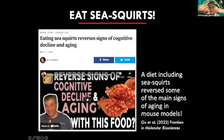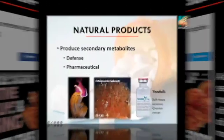And if you learn to like them, even better for you, because not only are they a great food to eat, but eating them makes you younger. Eating sea-squirts reverses signs of cognitive decline and aging. So, multi-million-dollar business here in the making.